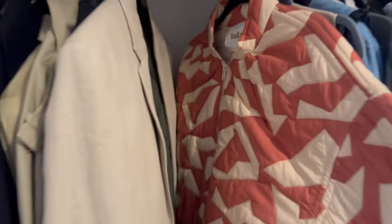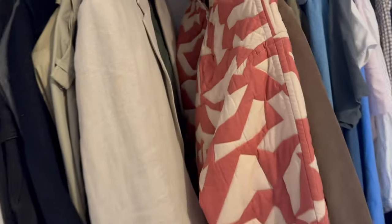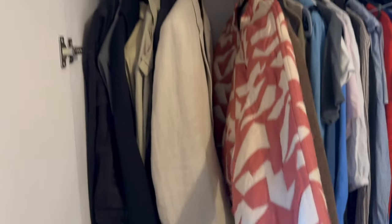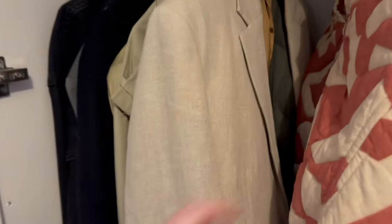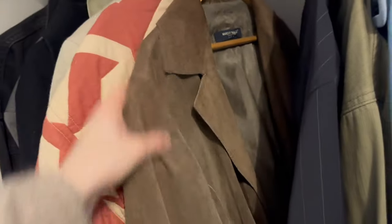I've gotten really into Bash lately. I got this little quilted jacket towards the end of the summer last year, so I'm hoping that I'll be able to wear it more in spring. This blazer is from Arquette. It's linen. I love that. I get so much wear out of it. This jacket that you guys have seen, the suede brown one, this is from COS.